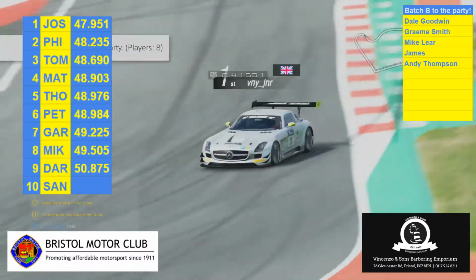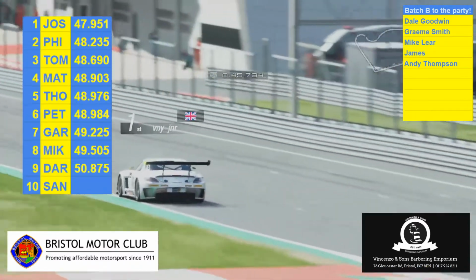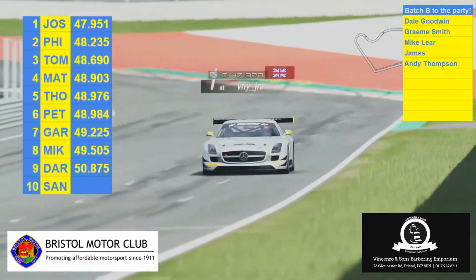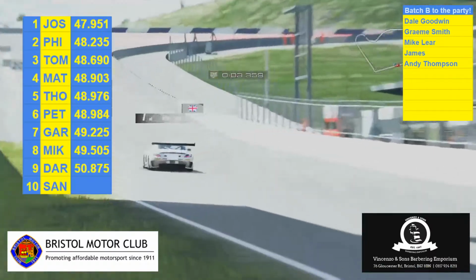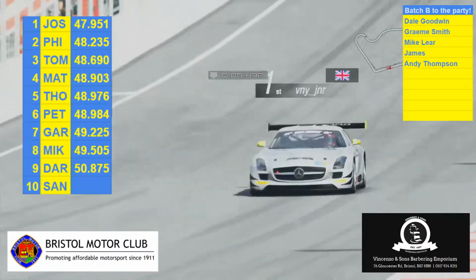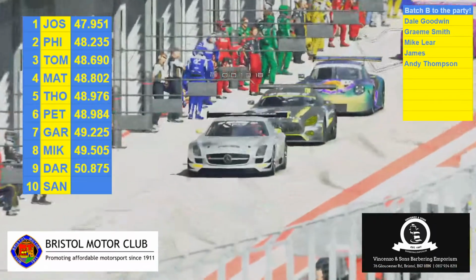So here's Matt Van on his final timed run, currently sitting on a 48.9 and improves to a 48.8. But not quite enough to take that last podium spot. Good job, Matt.